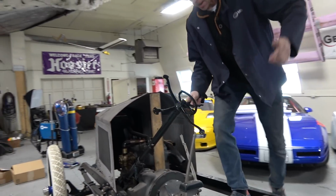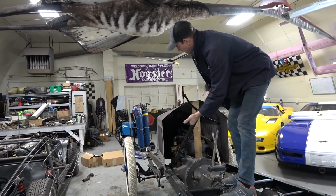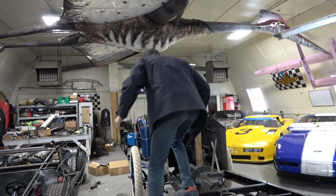It's not actually a rack. Watch me try to kill myself. And you can see it's a rack, no different than like a tractor would be, or an early race car, or anything from those time periods.